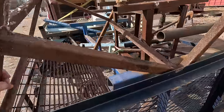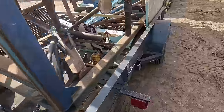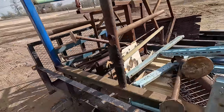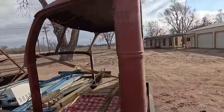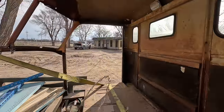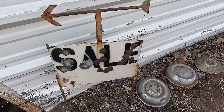This table's kind of interesting. Yeah, probably just junk, but this rack has caught my eye. Got nice big wheels on it. That might be something. This cab, look at that. The 5-window Diamond T. Not in too bad of shape. That's a pretty cool piece there that he had in the load. He's got a whole bunch of neat stuff.